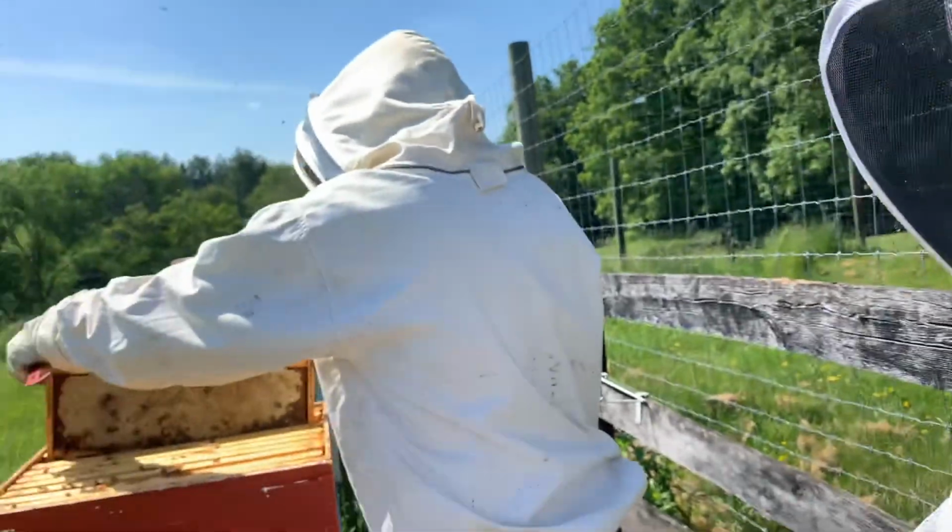So I held two of the different frames. The first one that he handed me did not have a lot of honey on it, but it wasn't too heavy. But when he handed me the second one, it was significantly heavier and I wasn't ready. And there were bees everywhere. They're crawling on my hands. So yeah, it was just really cool because I got to hold them and the bees were there.